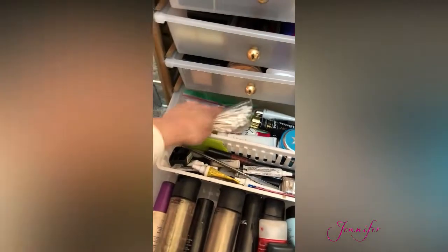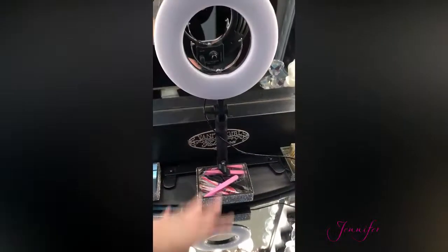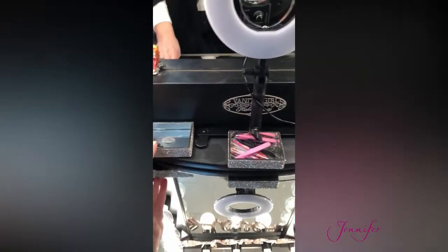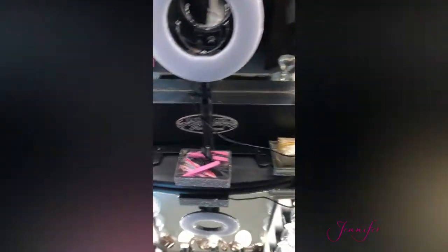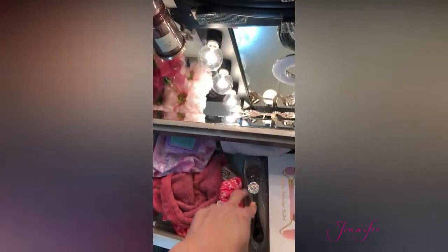These I use to clean around my eyes. This is like a cake stand, but I use it just as decoration. This is my little candle here. This is one of my little makeup tweezers and stuff. These are soap dishes that I got from Home Goods, I think, that I just use for little things here. Micro needling that I do maybe once a week or so.